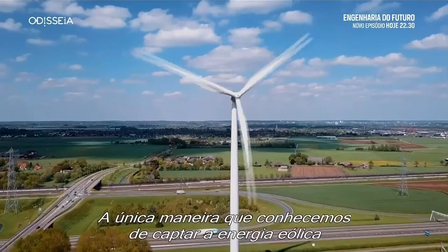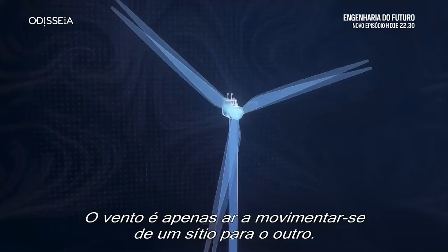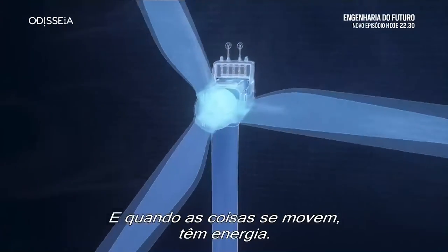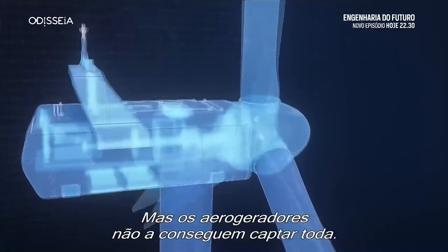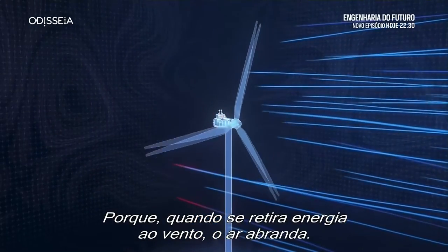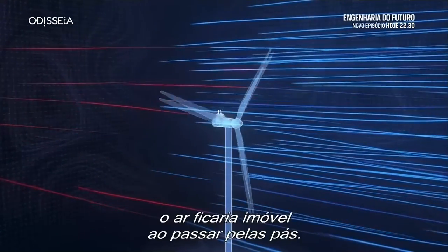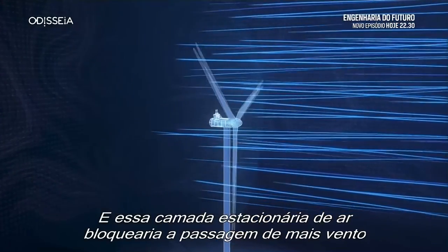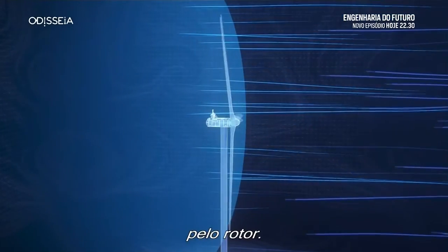The only way to harness wind power that we know of is with turbines. Wind is simply air moving from one place to another. And when things move, they have energy. But turbines can't capture it all, because as you take energy out of the wind, the air slows down. If a turbine took 100% of the energy, the air would come to a standstill just past the blades. And that stationary layer of air would block any more wind from blowing through the rotor.